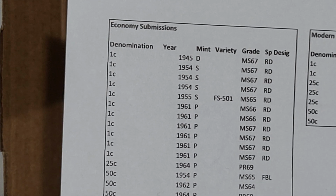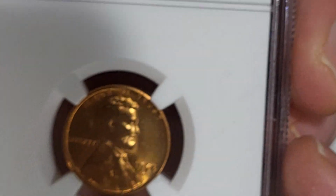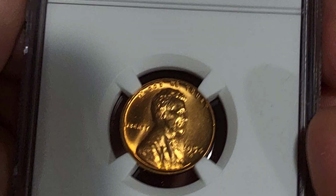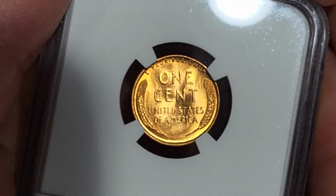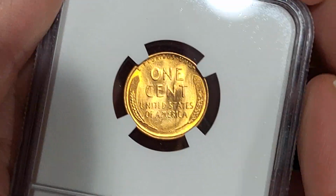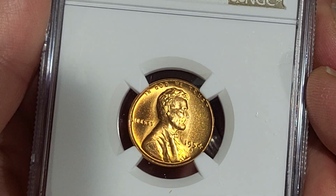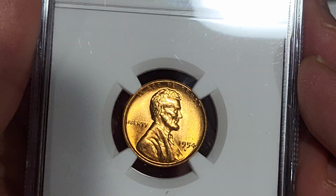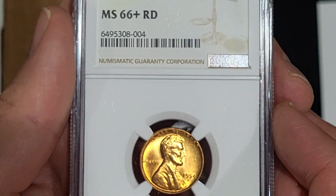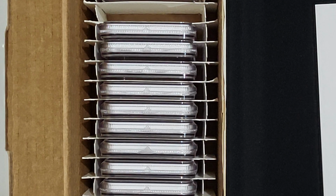Third one is yet another 54S from the same batch. Again, expecting a 67. We have a 66 plus. This is my very first plus grade. They don't give these out all that much. On a percentage basis, it's pretty low, probably 5 or 10% of the coins get a plus. So that was kind of fun. I'm going to keep this for my grading set rather than sell it. It was going to be a sell if it was a 67, but having the plus in the master set laying around here will be handy.